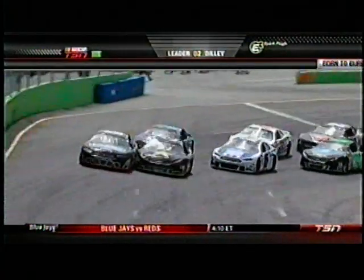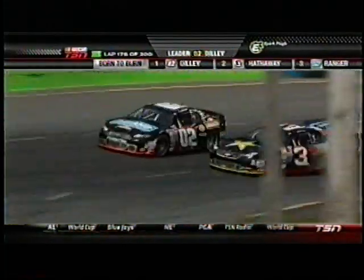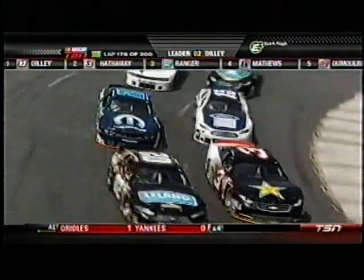Puts him back up on the lead lap, and once again we got this battle for the lead between the 02 of Mark Dealey up on the outside and the number 3 of Hathaway, and they touch. On cold tires, it seems that the 02 is just a little stronger on the outside, and then the 3 comes to life, and this time he's not letting him get all the way down in front of him.